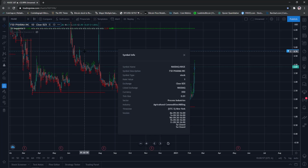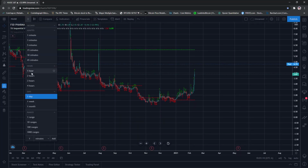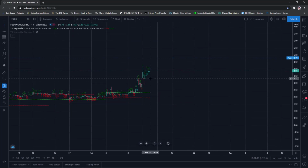Let's see. FSD Pharma. So I got this tip from a buddy today. He said, look at it. Yeah, cannabinoids. So another marijuana stock. So what do I think? I think that this is on a 7, 8, 9 tomorrow.